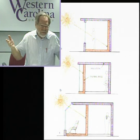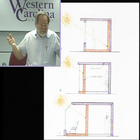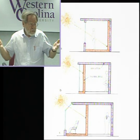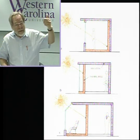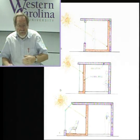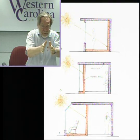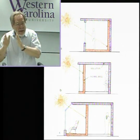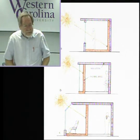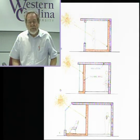You can buy R6 windows fairly readily today. They probably have 3 to 4 layers of glass. The amount of sunlight that comes through is greatly reduced. So you've got a problem. You really want the maximum sun penetration and the maximum R value. And there's no easy solution to that.